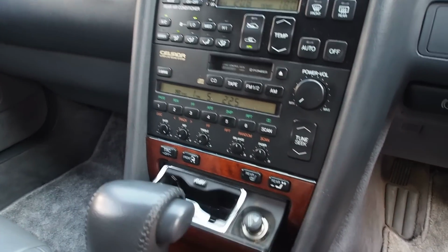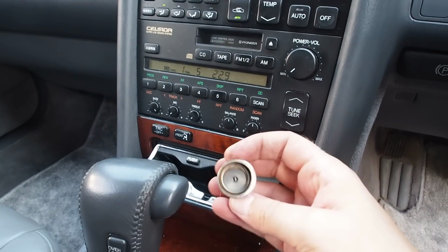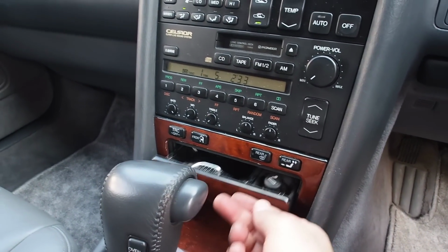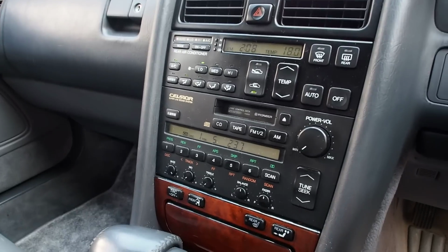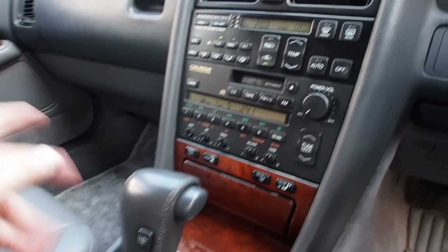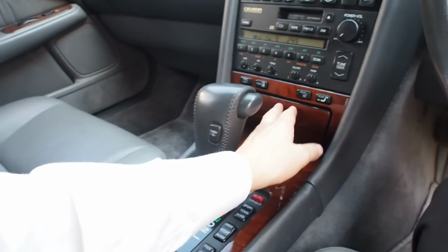Okay, this one here is for your cigs. It looks like it's possibly been smoked in, but the cigarette lighter's never been used, and inside doesn't smell like cigarettes, but it does smell like gasoline, and so something needs to be checked out. It seems like probably the tank seal is off or something like that, so something to look into. Brakes work fine, power steering works fine, shifter's nice and smooth and good.